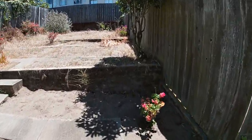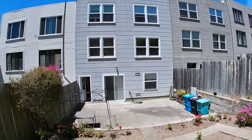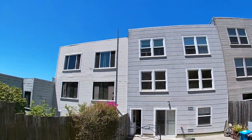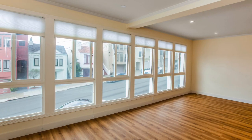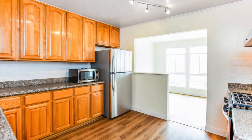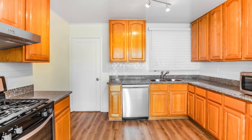It's a little sandy, but you've got some space. Here's what the exterior of the rear looks like. Gorgeous day in San Francisco. Okay, here are some still images of the property. Absolutely gorgeous. A great feel, a great location.